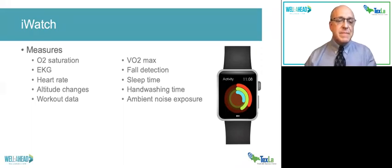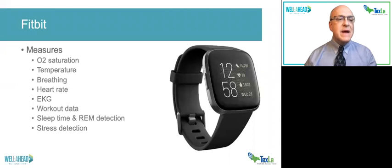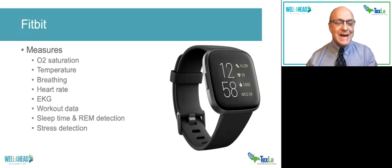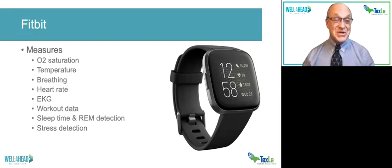In the case of Fitbit, that's all kind of self-contained there. It measures O2 saturation, temperature, respirations, heart rate, EKG, workout data, sleep time, REM detection, and stress detection. I was surprised at that because I've never had a Fitbit, but when I was looking it up, there's some kind of an electrostatic measurement that they're able to do. When you sweat, it determines that and gives you a readout on your stress. I don't know, I did not find a study on that. Okay, guys, so again, you have to question the data that you're being presented, correct?